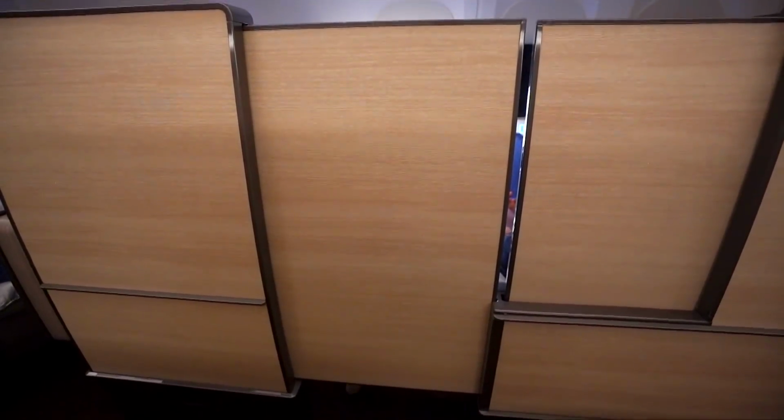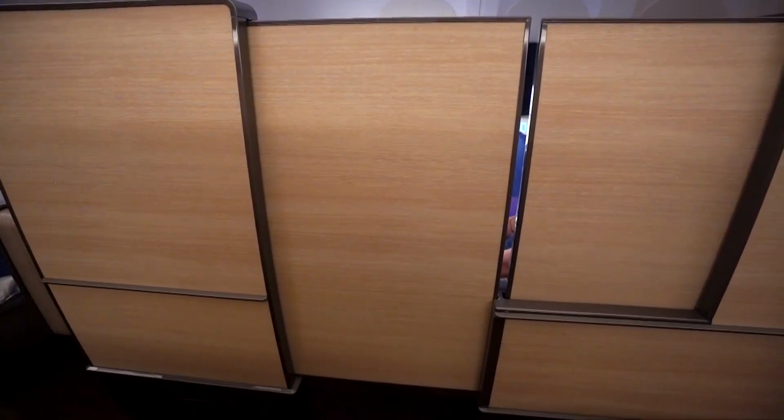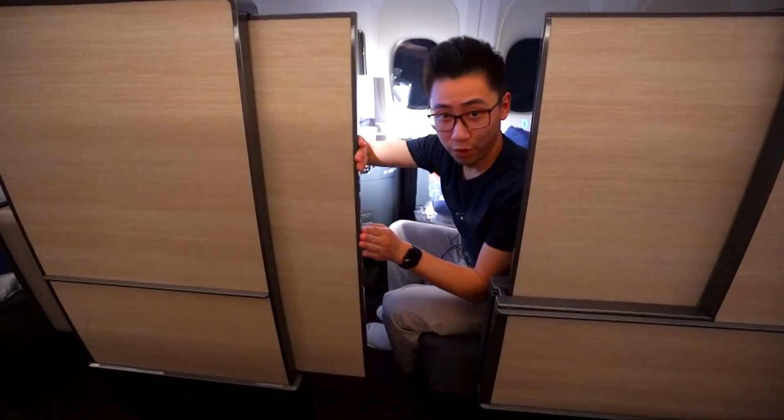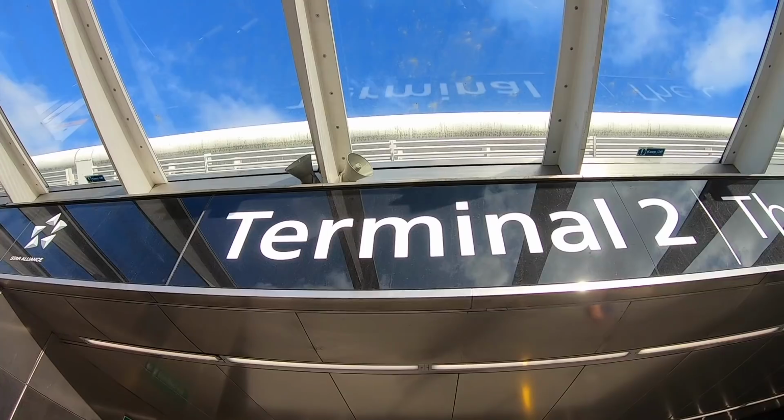Now, where am I, you may ask? The straightforward answer is I'm inside a plane, but why can't you see me? That's because I'm inside the room. Yes, that's right. Today, Shanghai Fly is taking you on board on Nippon Airways' latest business class product, the room.